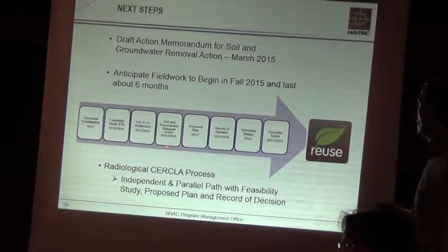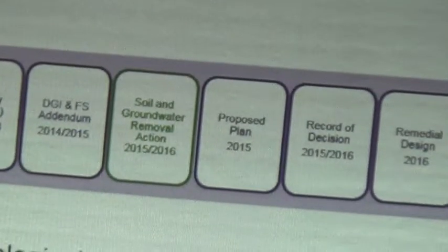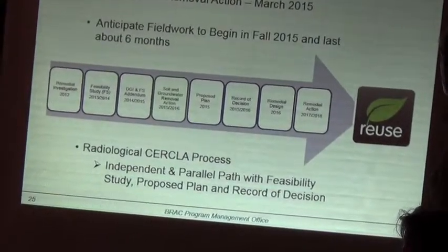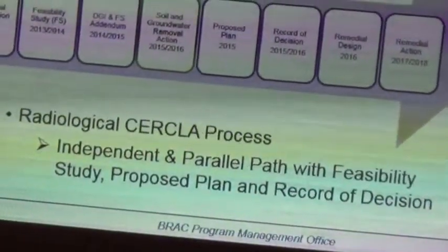We're still continuing on with Site 12's proposed plan, ROD, all the things that go into following the CERCLA process, getting the site ready for reuse. And again, this is all related to the chemical aspects. The radiological CERCLA process is on its own independent path. Okay.